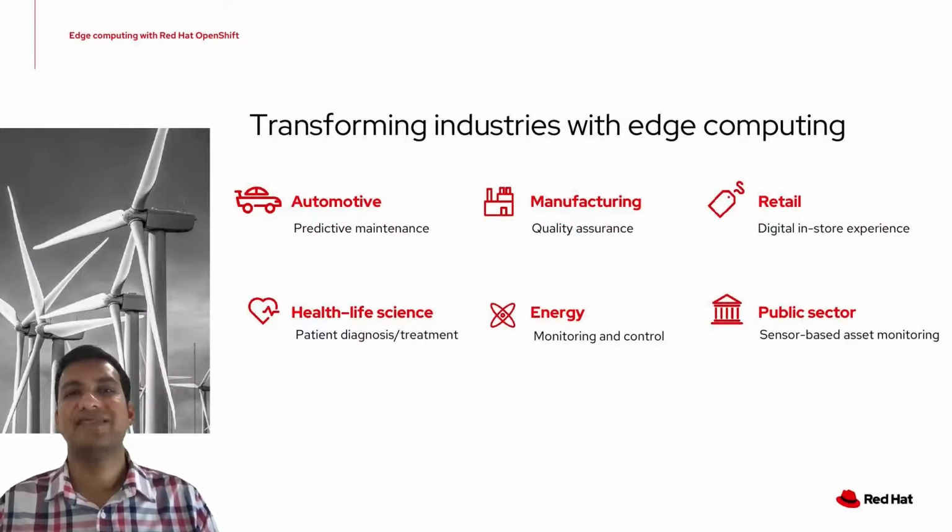But where exactly does this apply? Edge computing can create transformational opportunities across verticals like healthcare, retail, manufacturing, automobiles, etc. For instance, manufacturers can use AI-powered apps to discover and solve problems in near real time in the factory floor. Clinicians can receive instant insights to make life-saving decisions.